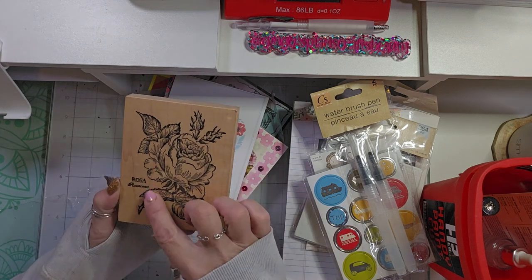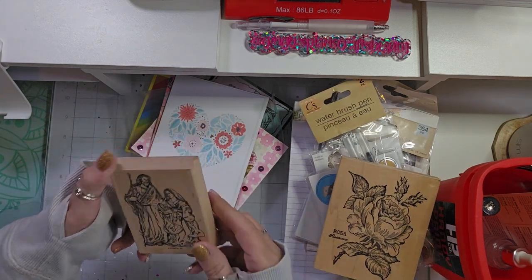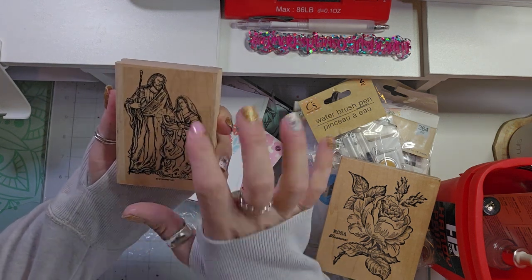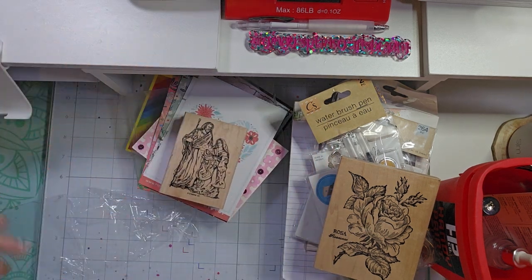She sent me this stamp with a rose on it, and this stamp with Mary and Joseph and the baby Jesus. So that is my haul.